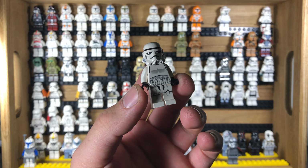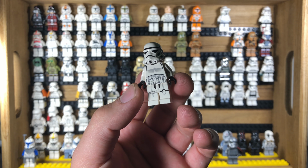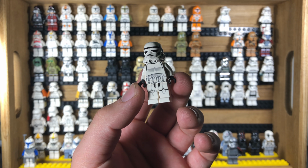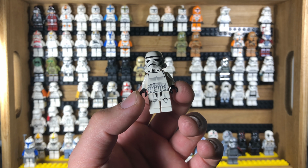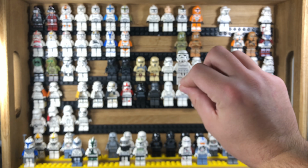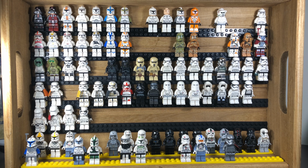Okay, and onto the printed leg Stormtrooper. This was the very first Stormtrooper that ever had printed legs. It came in the Imperial Inspection set. I think it's a very cool Stormtrooper, and I'm glad to add him to my collection now. So I will go and put him in his final place, and that will be right here. Okay, so as you can see, my Stormtroopers are looking a little more filled in now, and everything's looking pretty good.